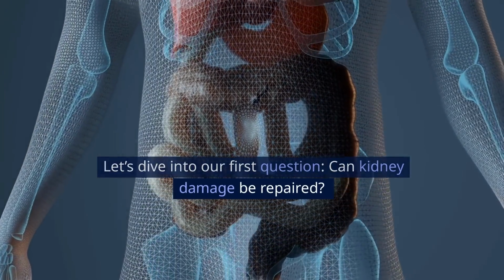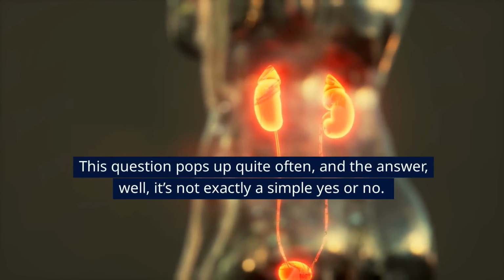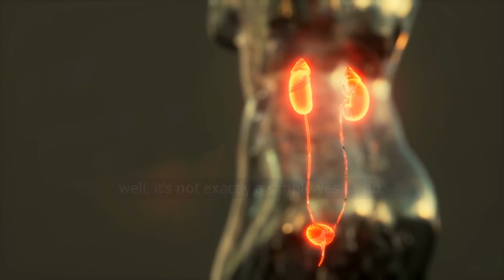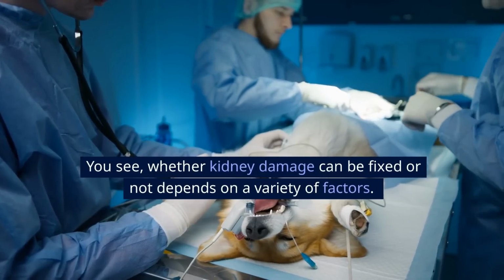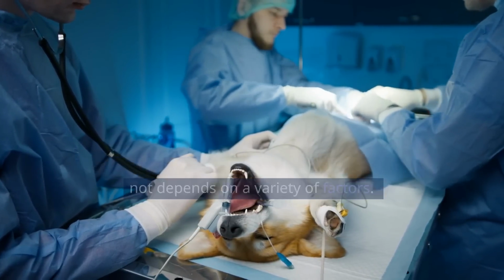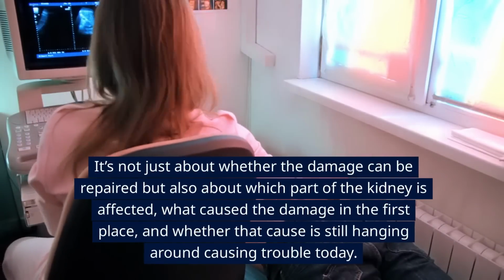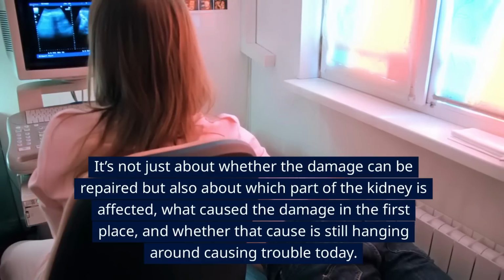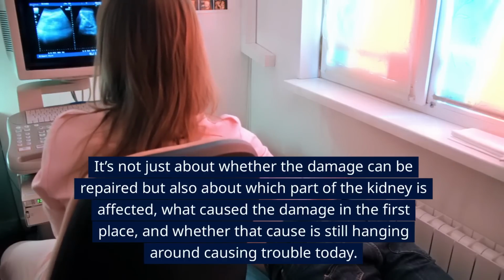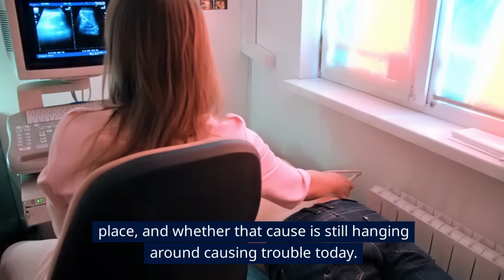Can kidney damage be repaired? This question pops up quite often, and the answer, well, it's not exactly a simple yes or no. You see, whether kidney damage can be fixed or not depends on a variety of factors. It's not just about whether the damage can be repaired, but also about which part of the kidney is affected, what caused the damage in the first place, and whether that cause is still hanging around causing trouble.